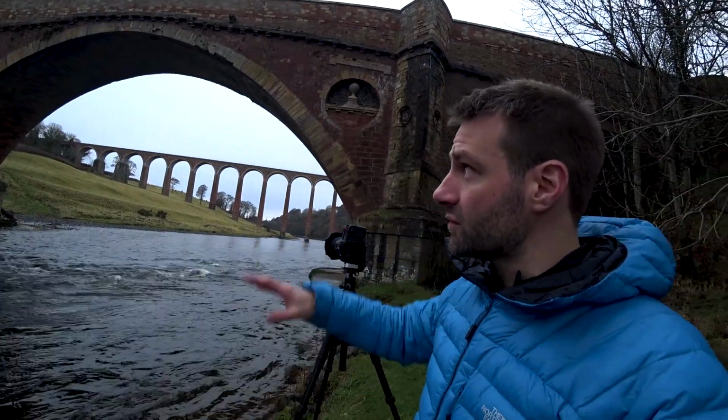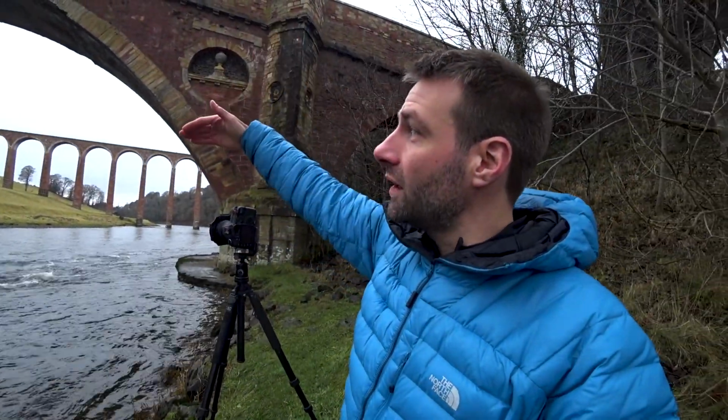But it's the only way of really compensating for the extremes here. Bright, bright sky, dark, dark shadows underneath the bridge, and no real horizon to work with a grad filter. So that's the problem. But we'll see how that goes, and hopefully it'll come out okay.